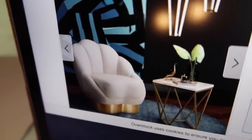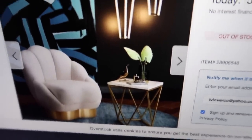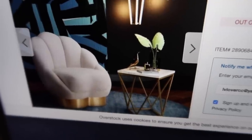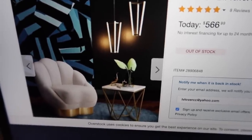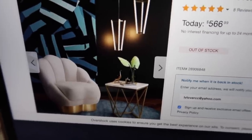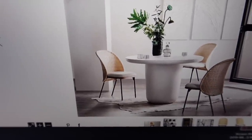I actually found this real cutesy chair. I thought of putting this maybe in our entryway. I know it's kind of quirky, or very unique, but I really like that shape. But look at that, out of stock. So I'm just waiting on it, and still at the same time thinking about whether I should really get it or not.